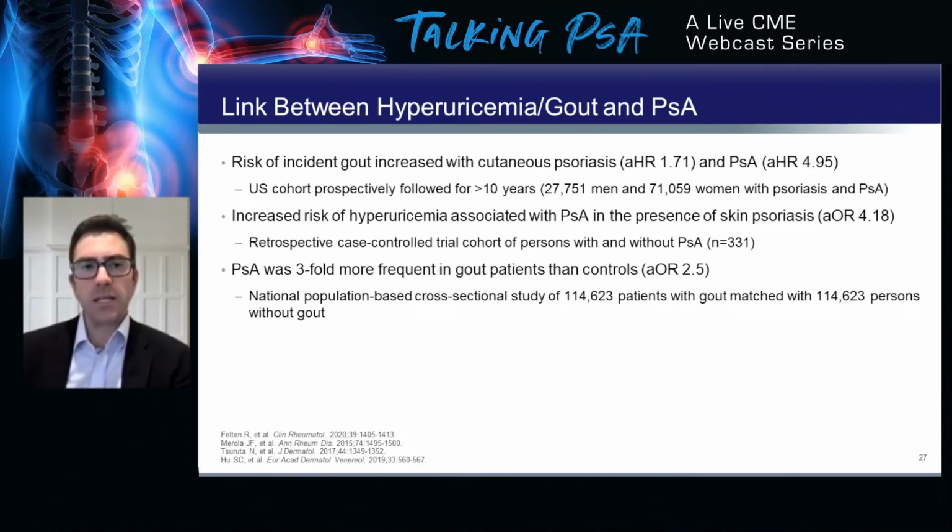The second study is interesting because it showed the association in the presence of skin psoriasis. And you'll see in a moment why that is a bit of an interesting concept, potentially pathogenically, which we'll come back to. And then this other study showed that PsA was threefold more frequent in gout patients than controls, again sort of supporting that association. So why do I say the middle piece is a bit interesting?